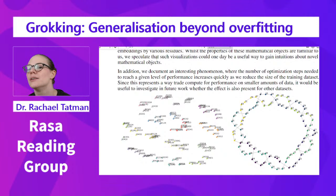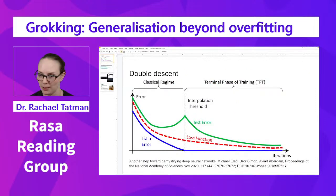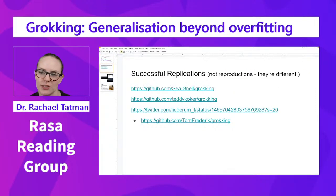So some thoughts on this. There's been replication again, so that's on the same data set with the same problem, and that's what all these links are to: replications. But I don't know about reproduction, so being able to consistently find the same training pattern on other types of data set.